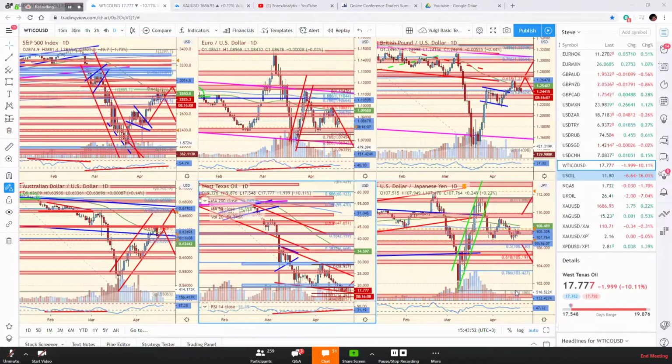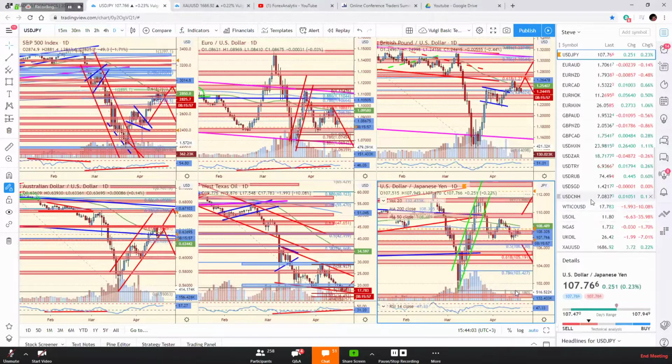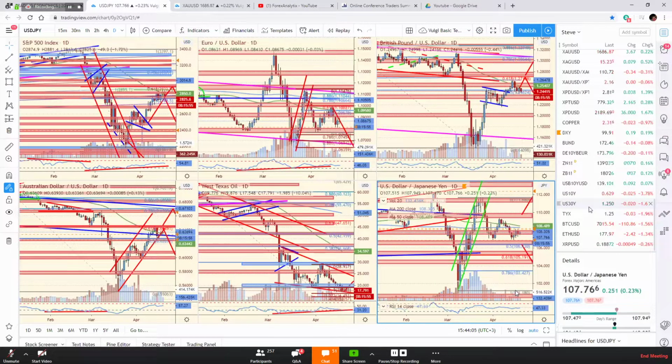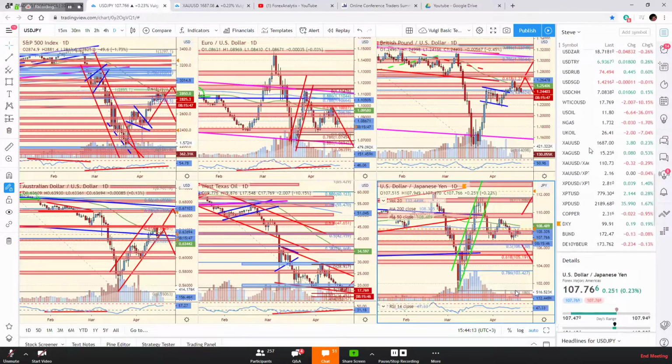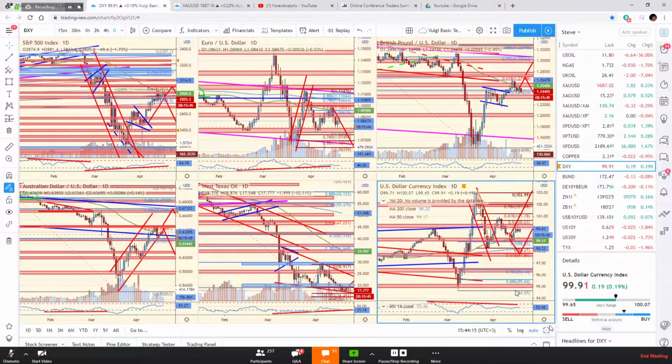Question about the DXY. We're definitely going to have a look at the DXY, which is currently very mixed, undoubtedly. In the short run, this has been a very mixed price action. I'll show it here. It's more or less the inverse of what you're seeing if you examine the EUR/USD. So here is the DXY. Let me pull it up. Here it is.